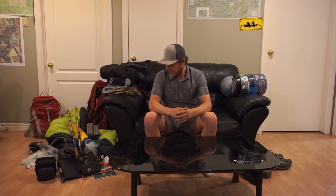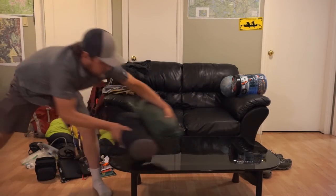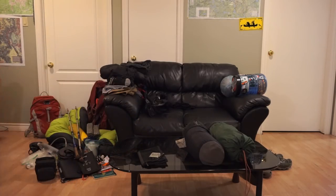And my first aid kit was huge. It must have been close to a pound, just the first aid kit. So yeah, I've learned a lot. I'm a stubborn learner. It takes me a while to really, even if someone's told me 10 times, I have to try it myself. So, anyway, this is some of the gear that I've saved a lot of the weight on.